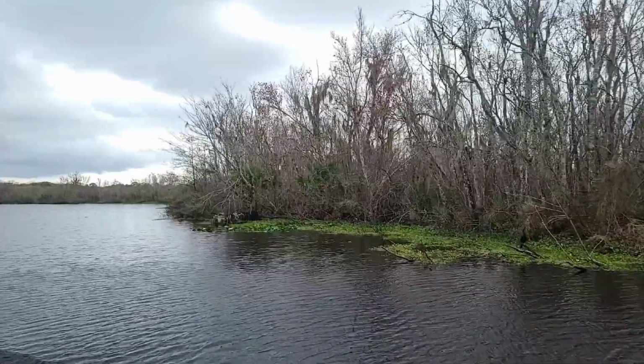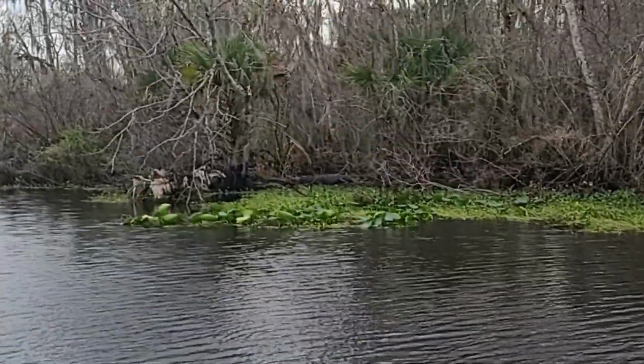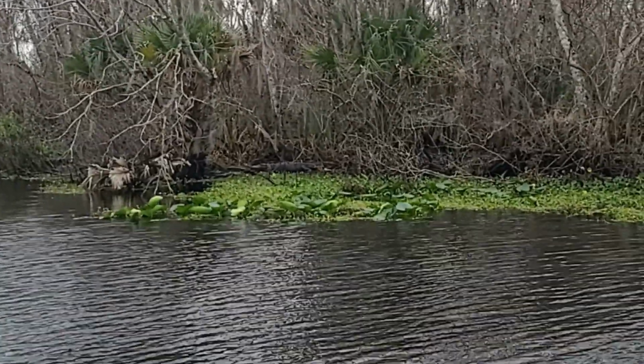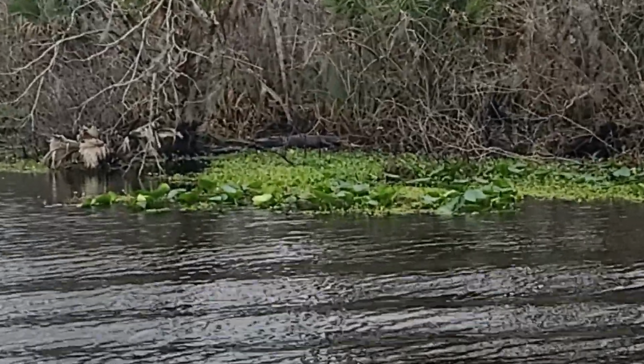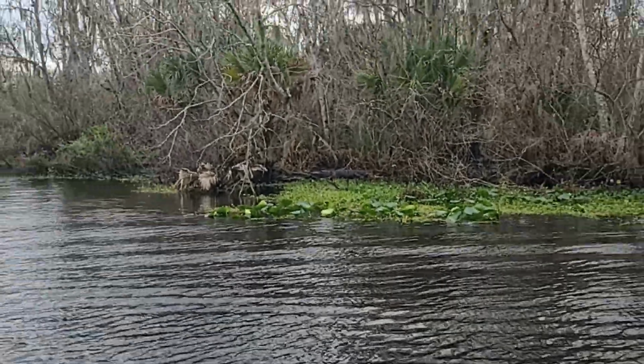That's the one we're looking for. That is a good sized gator. That's a good 12-footer. You know what those bumps are for on his back? Scaring the hell out of me.